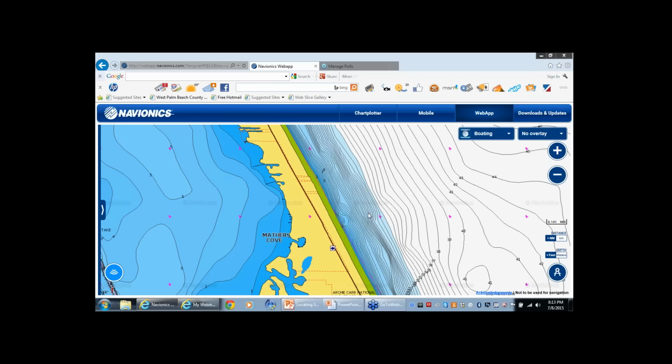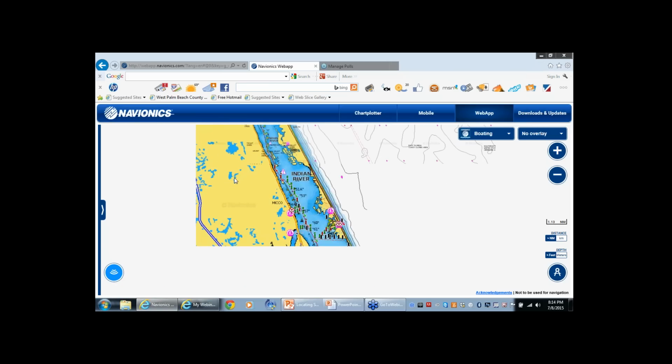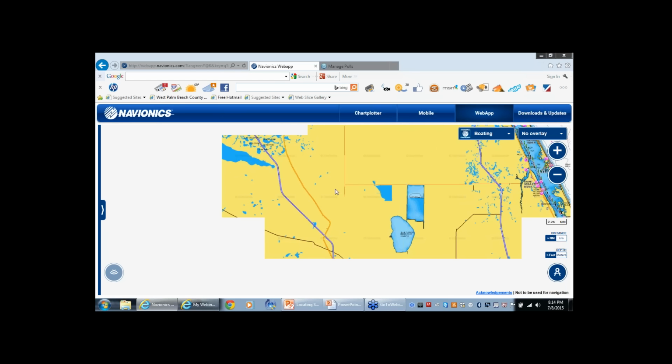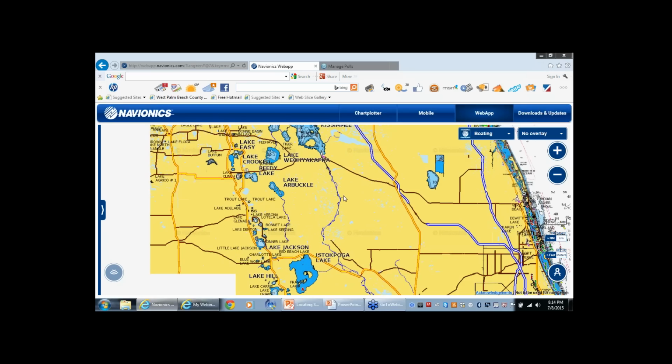So, Pine Island migration. As far as fish moving in and out, a lot of it depends on the temperature of the flats. If we look at Pine Island in particular, let's see if I can give you an idea. We don't really show grass on the charts. We'll show you drying areas, but we don't necessarily show you grass. To answer your question, I'm going to zoom out a little bit here for the moment.